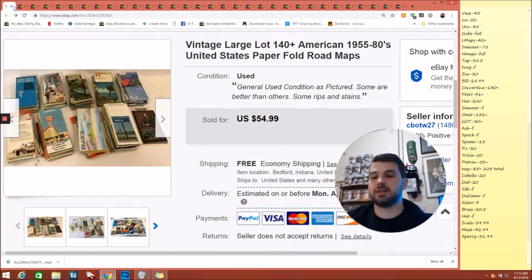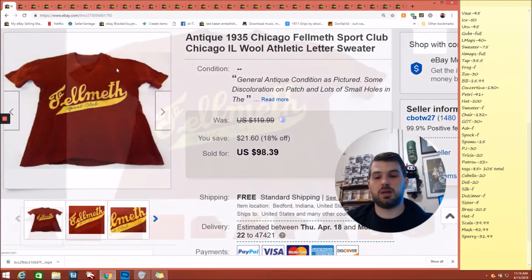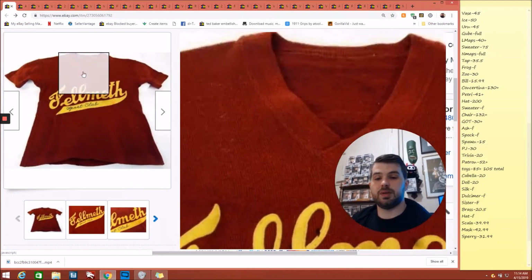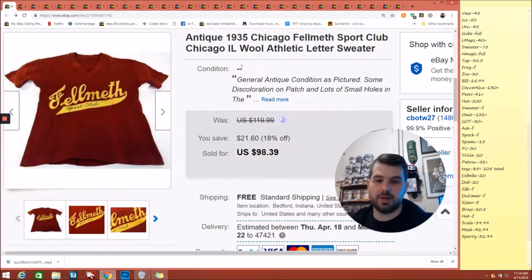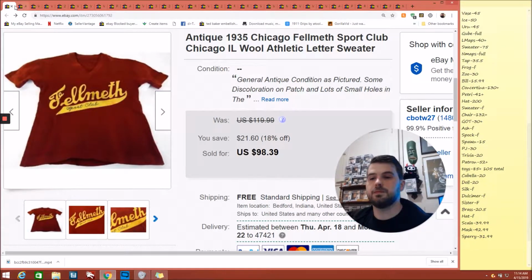Next, we got this Falmouth Sport Club. It's from Chicago, 1935. Yeah, there was a note included with it when I bought it, but it's really cool. I thought I would sell it quicker than I did, but I ended up getting $75 free shipping.